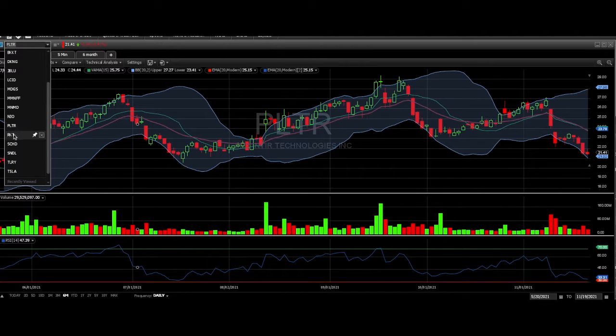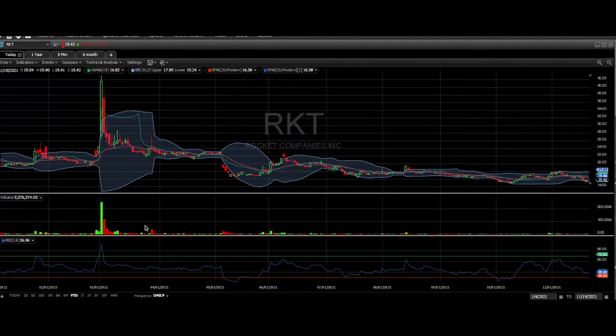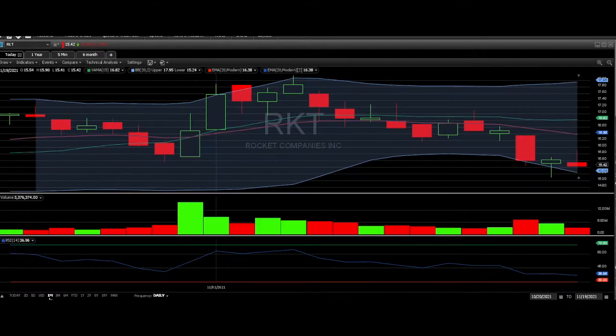Another company that I like to watch is Rocket Mortgage. They always say when interest rates are going to go up, it's going to kill this company. Rocket Mortgage, 6 months ago, it was actually way higher than that. If we go to year to date, it went all the way up as high as $42. Now it's back down to $15. Looking at the last month, we went from nice 15 support level all the way up to 17, now back down to 15 for it. So it's something that I'm keeping an eye on to maybe take a position on around $15.